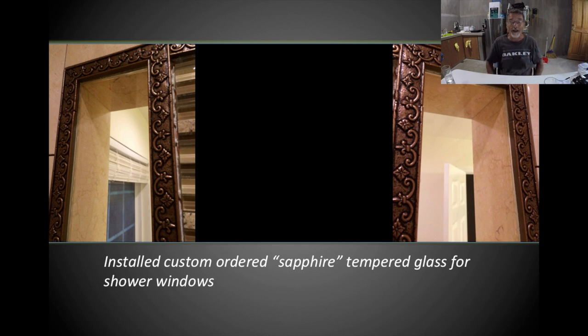And what I wanted was something so clear. And I will tell you, I ordered this. It's called Sapphire. And it is clear. It is perfectly clear. And I'll tell you how perfectly clear it is. I actually put my hand through it one time because I thought it was open, and I almost broke my fingers going through there. So that's how clear this is, and very good quality.